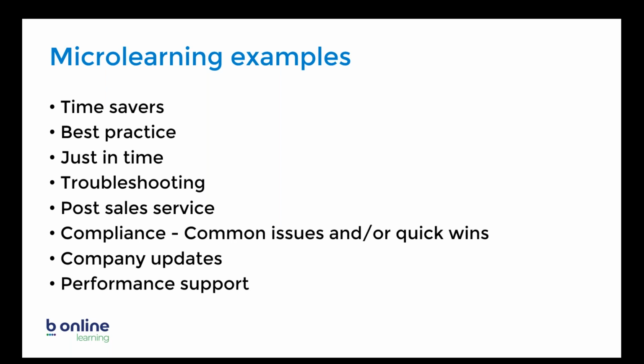Post-sale service, maybe there's a flow chart for most common problems people might come across. What's the most common issue or culprit or cause of that? You could look at compliance, so these might be common issues, quick wins. So you might show your learners an example of a compliant interaction. Now this might be good in things like financial advice or a legal contract in those regards. You can show them a best practice example and they can model their behavior on that best practice example.